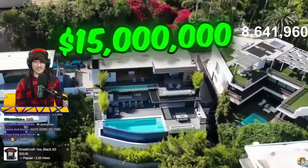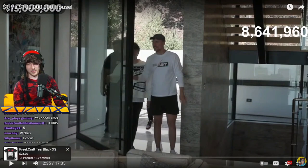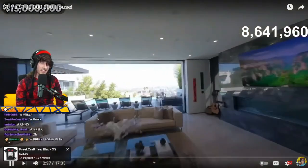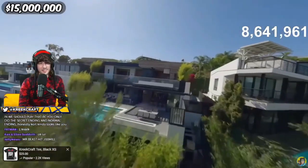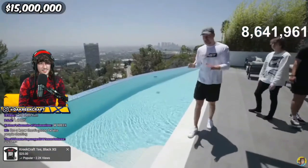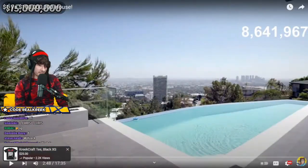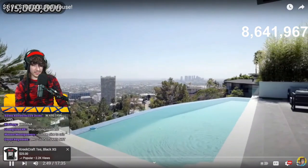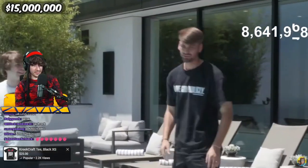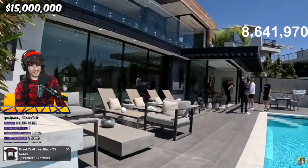$15 million house. Are you pushing? Oh my God. Dad mode activated. I know, y'all made me go dad mode here. Jeez, man. I don't belong here. This looks like the house that you tried to get to in GTA. That view is crazy. The pool is much smaller than the $1 million house, but you can literally oversee all of LA. I feel like I would fall off and like die. Help! Hey! Stop, go inside. I need new friends. Let's check out the house.